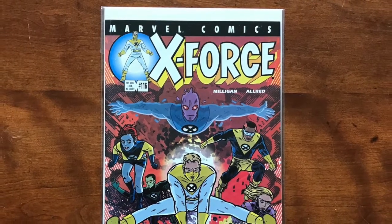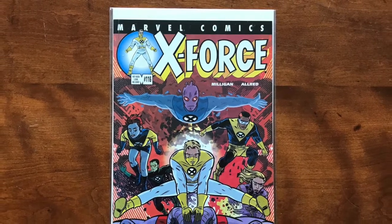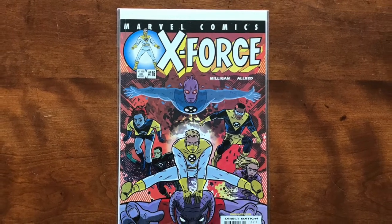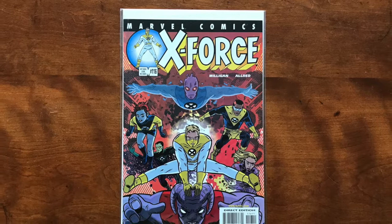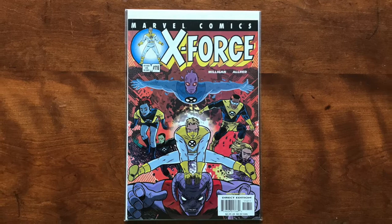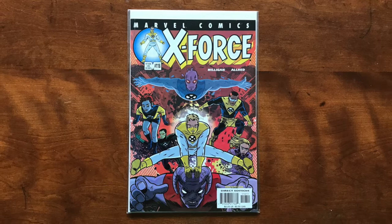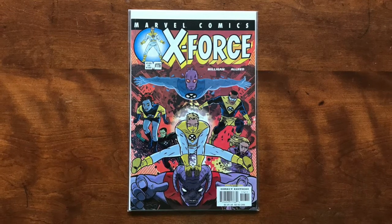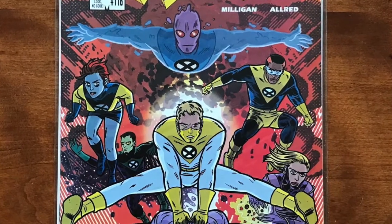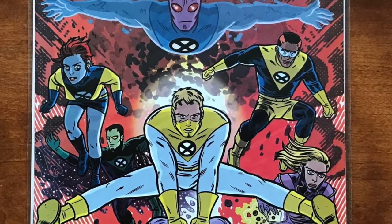Art by Mike Allred. I think he's kind of an artist that, he's certainly popular, but I think a lot of people kind of love him or hate him because he's got a very unique style. For me, a unique style is what draws me to an artist. Everyone who can just copy Jim Lee or Todd McFarlane or whoever doesn't really do much for me, but someone who has a very identifiable style, Mike Mignola, Mike Allred, Humberto Ramos, I could go on. For me, those are the artists that really stand out in my mind.